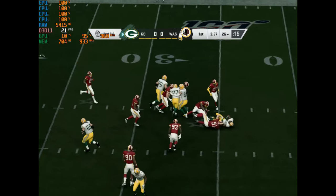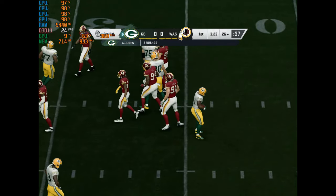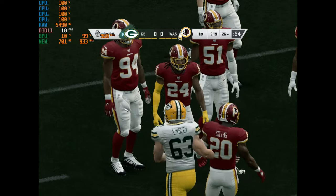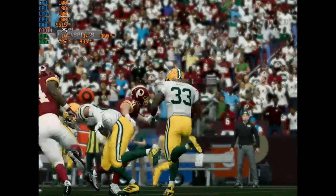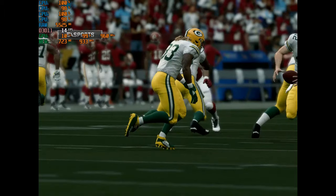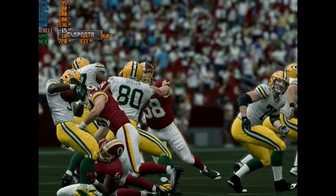On second down now, it's Jones, and that one is blown up quickly as he's stopped before he could even get started. He'll wind up losing a yard on the play, and that's going to bring up a third down. And the big fella stuffed that one up in a big way. I think doubling him has to be a priority because you can't move up to the next level if you don't take care of him first.